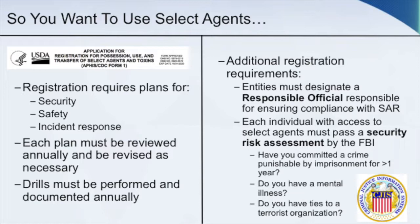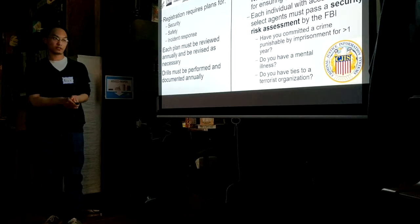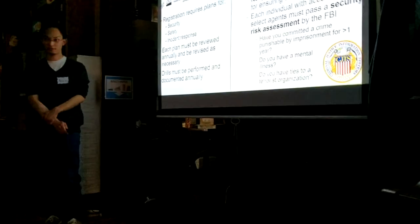So some additional registration requirements include designating a responsible official who's in charge of ensuring compliance with these select agent regulations. You also have to make sure that each individual with access to select agents passes a security risk assessment by the FBI. And they're basically checking for these three things. Have you committed a crime punishable by imprisonment for greater than 1 year? Do you have mental illness? And do you have ties to a terrorist organization?